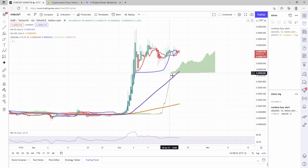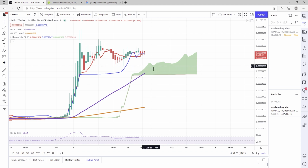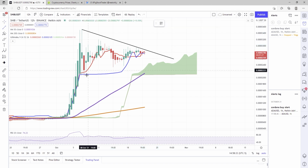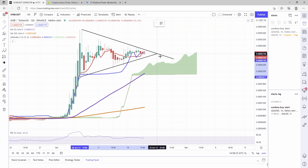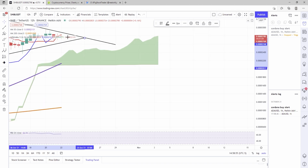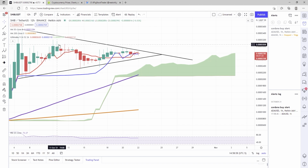So back to SHIB, and what exactly do we have going on here? We can see that we have this sideways symmetrical squeeze, and this is great to see. Currently, on the 12-hour chart, we have a spinning top with 4 hours left on the candle. So this is telling me that the bulls and bears are fighting and nobody is really winning. There's also probably very little volume within this candle. As we can see, there is just no full bodiness or anything like that.